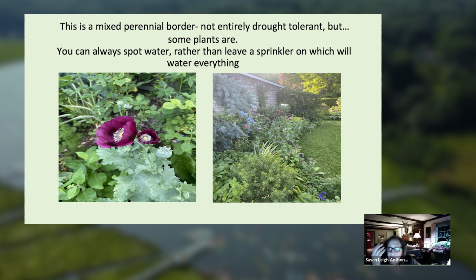And some of the annuals, the cool annuals that I buy, some of them do self-sow. And again, you've got to wait a bit before you pull things up, and they'll bloom later. But these are the kind of colors that I prefer. So you can always spot water. You can have things mixed up.